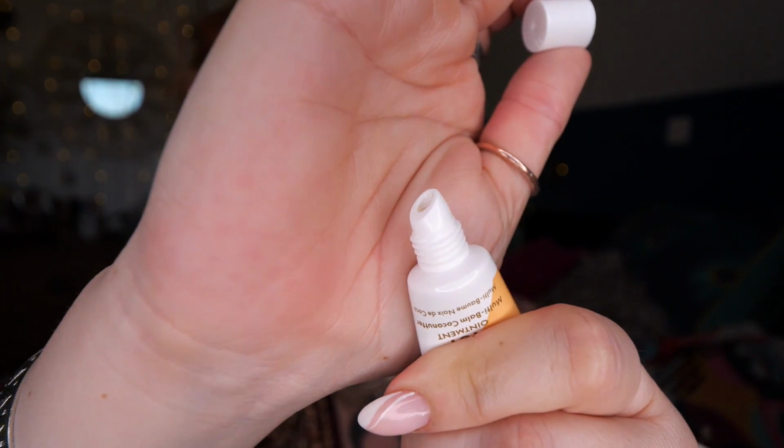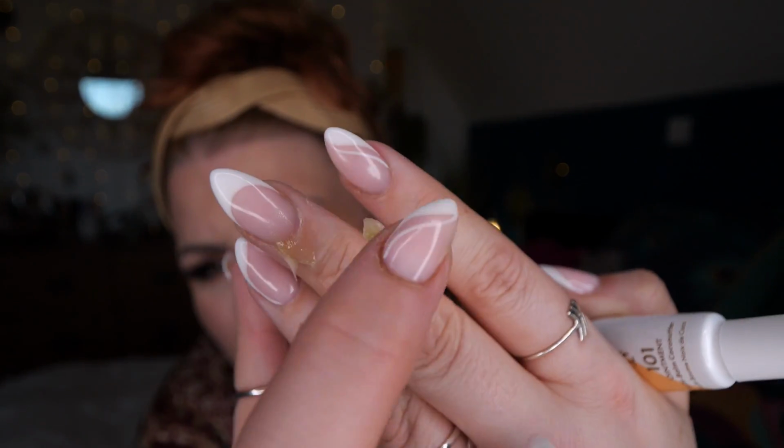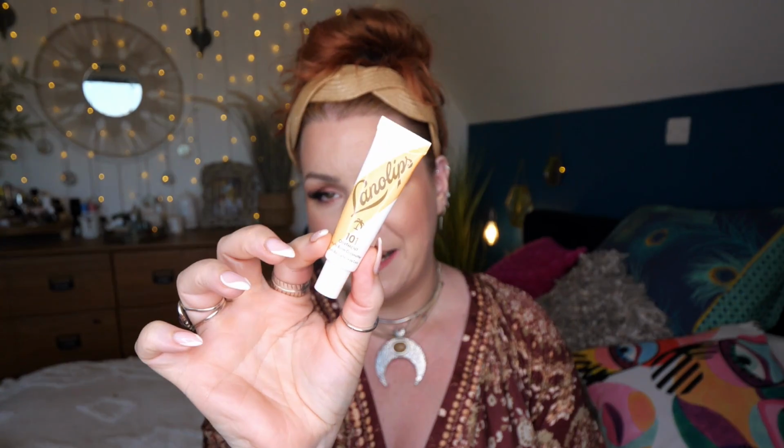See? Oh, rub it into some of my cuticles. I've put too much on, haven't I? I can't tell what it smells like because I've got the Sol de Janeiro Bum Bum cream on my hand. I'm going to have to wipe some of this off. But yeah, so it's a multi-purpose balm. These are really handy to have in the house. You never know when you need it. But yeah, first time I've heard of a multi-purpose balm being great for insect stings or bites. There, that's better. Just a little bit. So we've got Lanolips there.